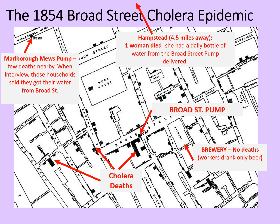More nearby pumps, like Marlborough Mews pump here, had few deaths nearby. Although where there were deaths, it turned out that people had got their water from the Broad Street pump, preferring the taste.